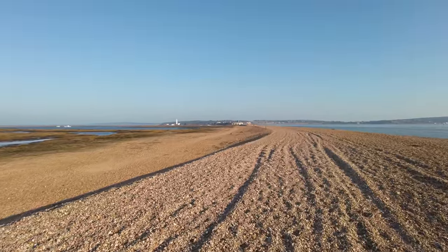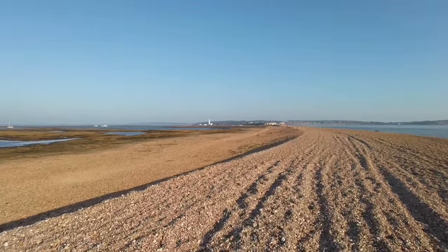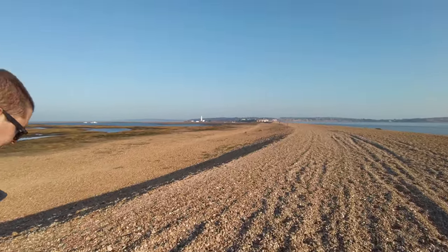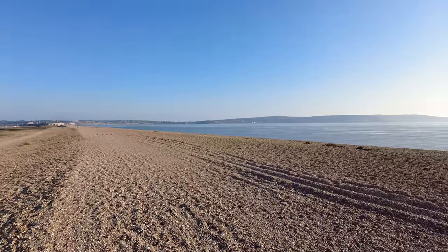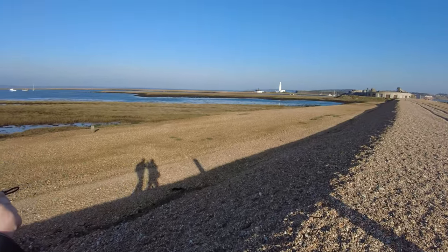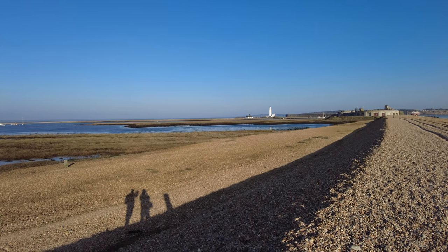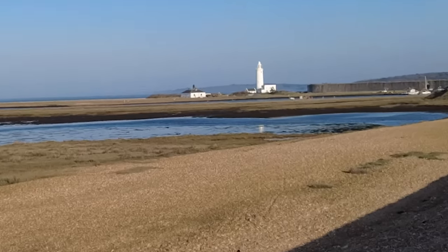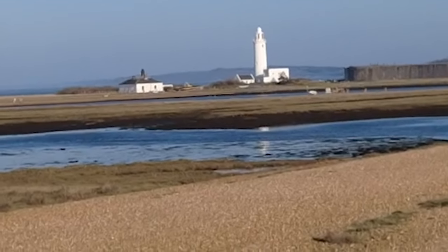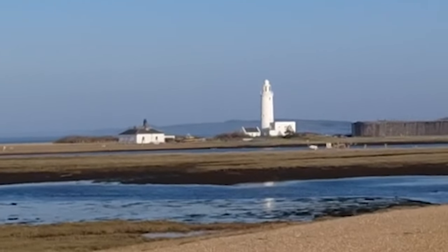Even the lighthouse looks like a little pencil. It's actually quite chunky. It's surprising when you're flying a drone, everything looks small underneath you, but these things are not small. Pretty big. So there it is again, folks. Isle of Wight, amazing, nice stuff. So you can just see the reflection of the lighthouse.